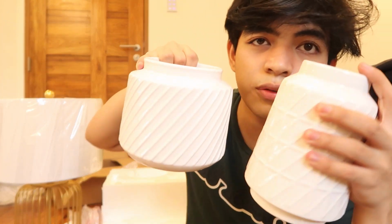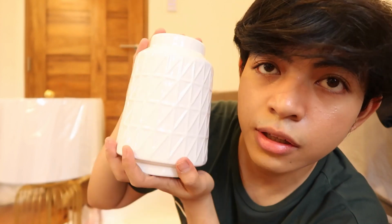And then along with that, meron din akong kinuhang another set of two. It has really cool na line design thing. Also this one, parang may crisscross siya all over. And I really like the shape.